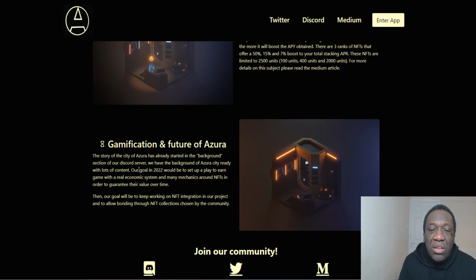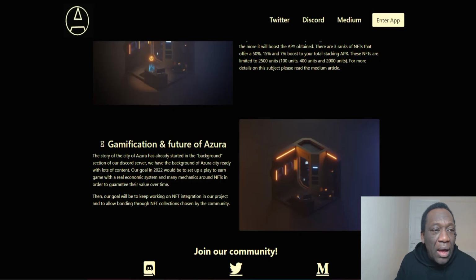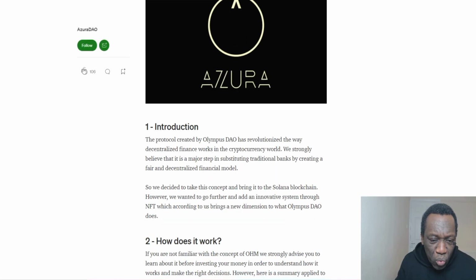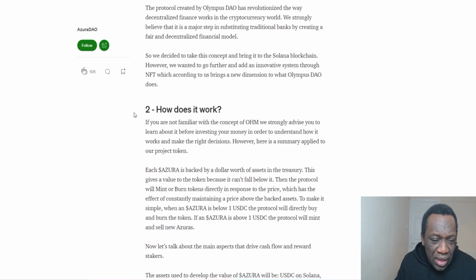And I believe that it's a play-to-earn game where you'll be able to get tokens, and you'll be able to earn money from either in-game tokens or using the Azura tokens. I'm not totally sure about how this is actually going to pan out. What I would say to you though is that this is a very, very different project once again to one I have seen on many of the marketplaces. And if I go down to the Medium page once again, let's see, how does it work?